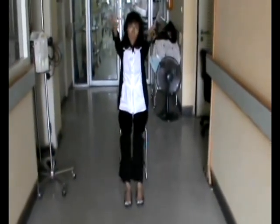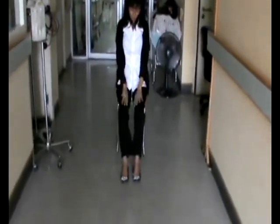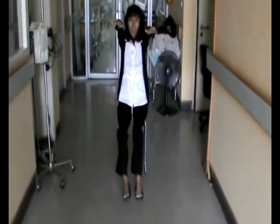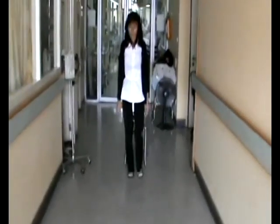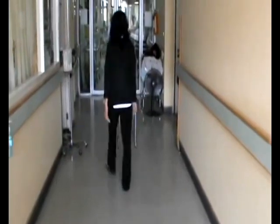Again, being asked to step up from the chair, she does so easily, and her gait now continues to be fairly normal. Good stride length. Arm swing is possibly reduced, but is present bilaterally.